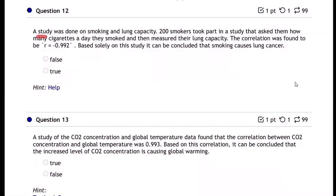A study was done on smoking and lung capacity. 200 smokers took part in a study that asked them how many cigarettes a day they smoked and then measured their lung capacity. The correlation was found to be R is negative 0.992. Based solely on this study, it can be concluded that smoking causes lung cancer.